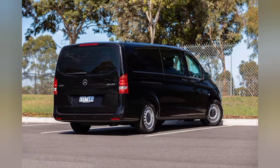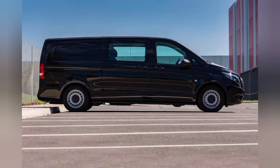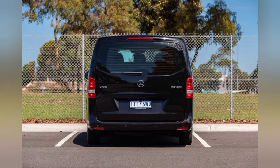So all in all, if you spend a lot of time driving these vans around, and look, that's what the buyer does, and that's been overlooked for so many years by the manufacturer, but the buyer of these vans spends a lot of time in it, and if you do that, the Vito is a pretty good place to be.